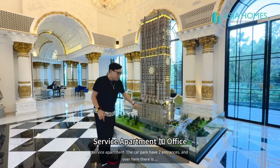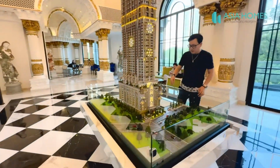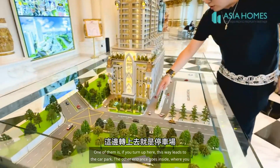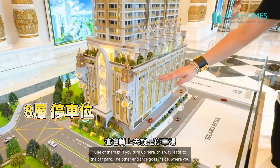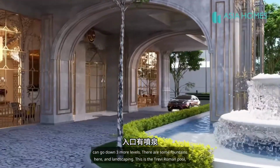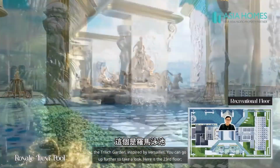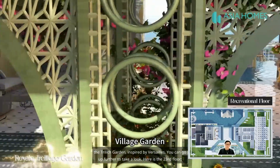The car park has 2 entrances. If you turn up here, this way leads to the car park. The other entrance goes inside, where you can go down 3 more levels. There are some fountains here and landscaping. This is the Trevi Roman pool, the Trellis garden inspired by Versailles. You can go up further to take a look.